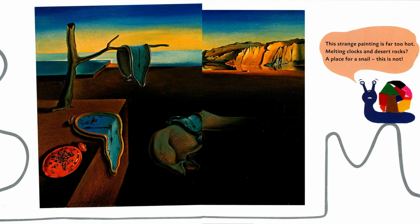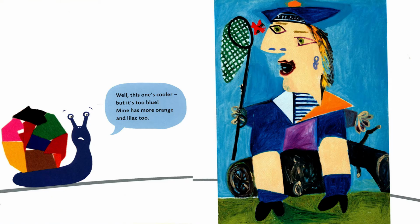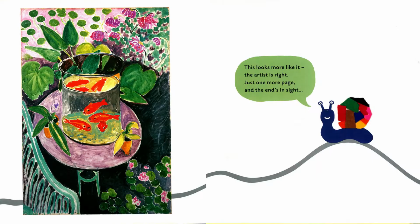This strange painting is far too hot. Melting clocks and desert rocks. A place for a snail, this is not. Well, this one's cooler, but it's too blue. Mine has more orange and lilac too. This looks more like it. The artist is right. Just one more page and the end's in sight.